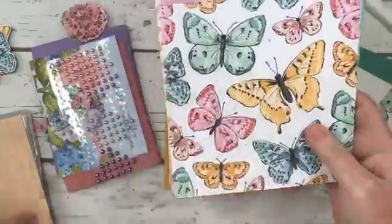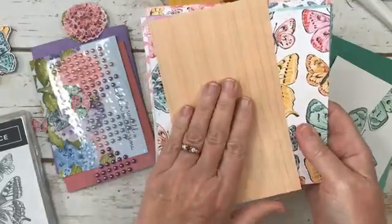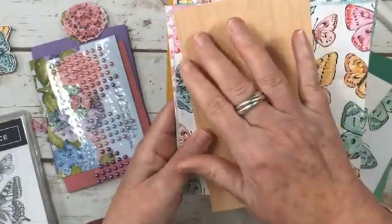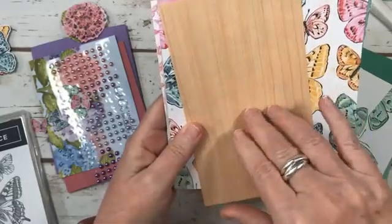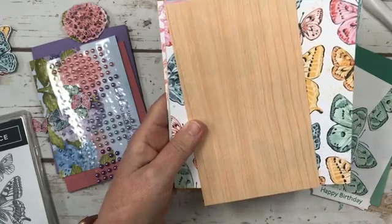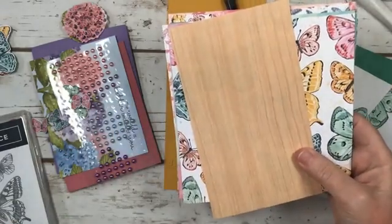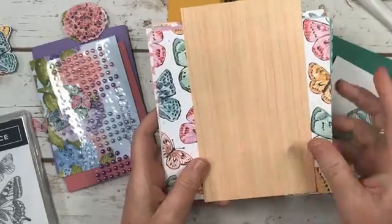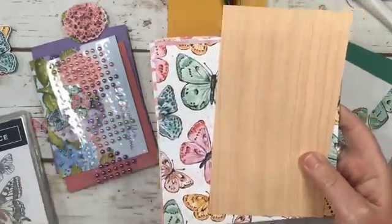So pretty. And then the other coordinating paper is this birch-like paper, and you can actually see that it's got some texture, some wood grain in it. I have used it. I used the wood plank embossing folder, and it was really cool. So that paper is available too. It's a 2-sheet pack. This one's a 48-sheet pack.